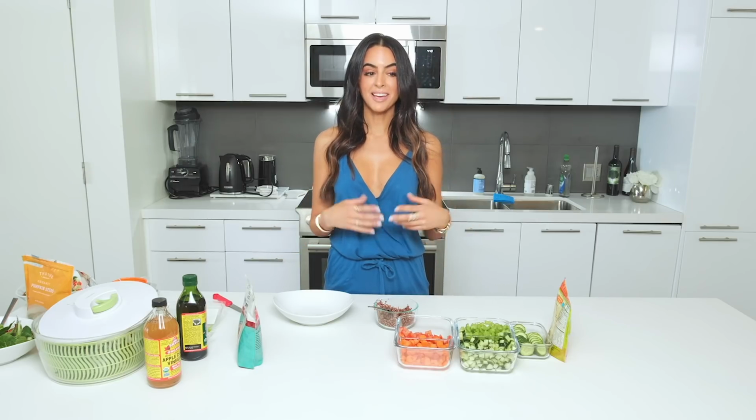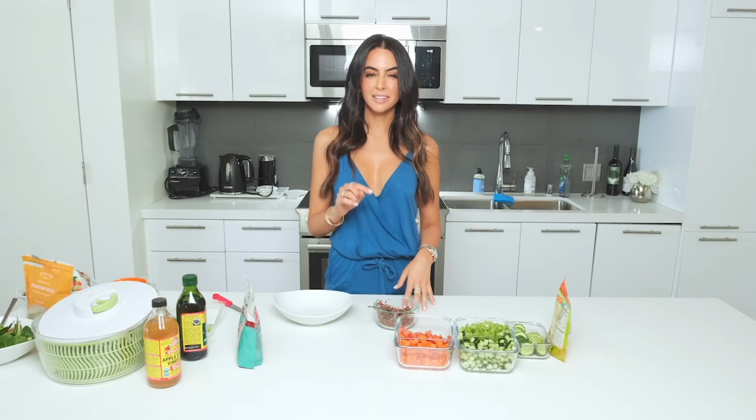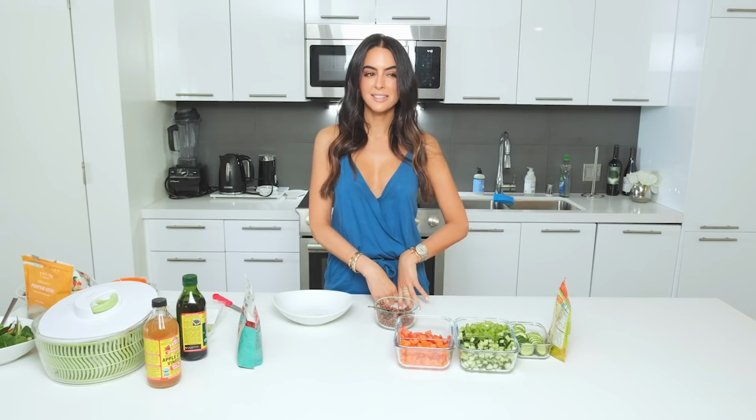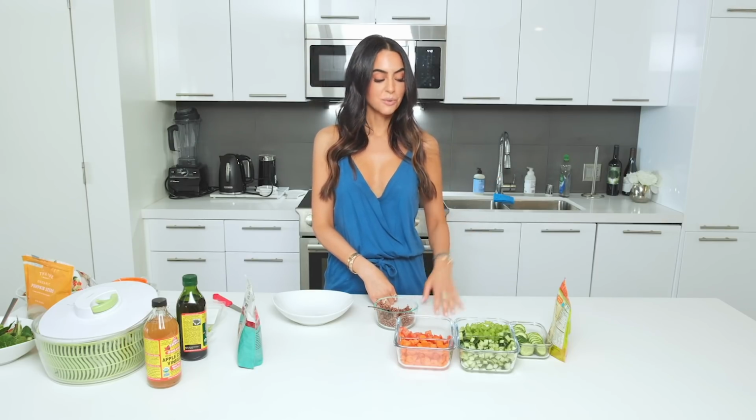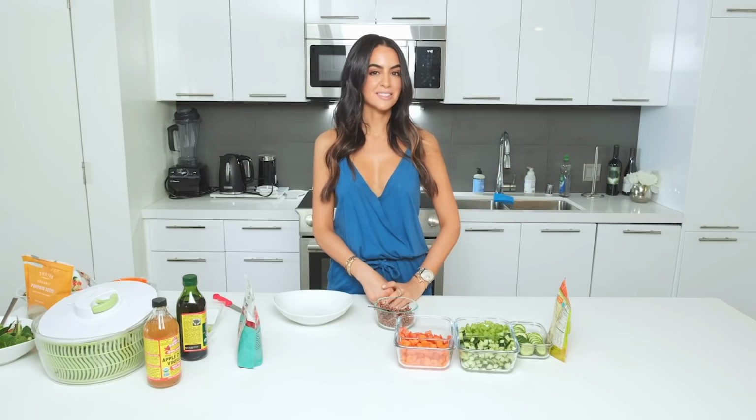I talk about my chocolatey quinoa breakfast all the time. I'll actually put the link to the recipe below this too, because that's an amazing recipe. If you just pre-cook quinoa and you just have that for breakfast in the morning, it's so good. It's like you're eating chocolate oatmeal. So let's let that heat up and then we'll add the rest of the ingredients.